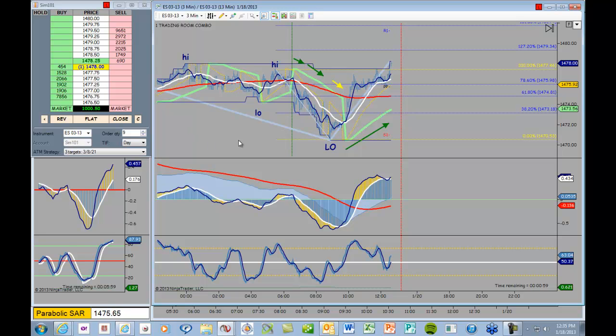Now, it's currently 12:35, so by the rules I've set for the trading room, we're not going to take a new trade anymore today. So we're done, but hey, not a bad score. Let's see what this looked like on the 1-minute chart.